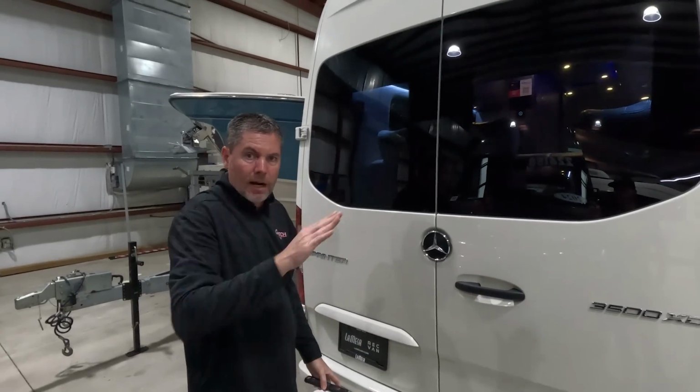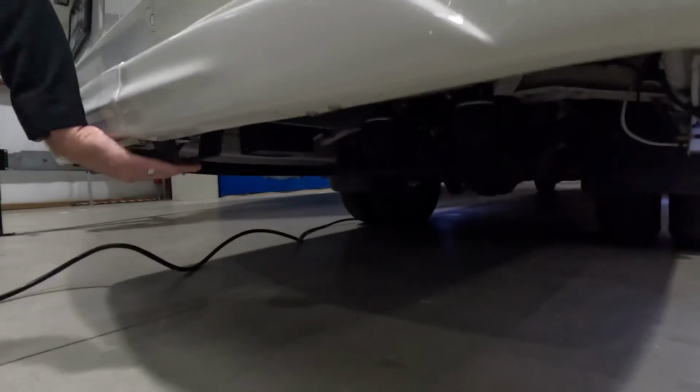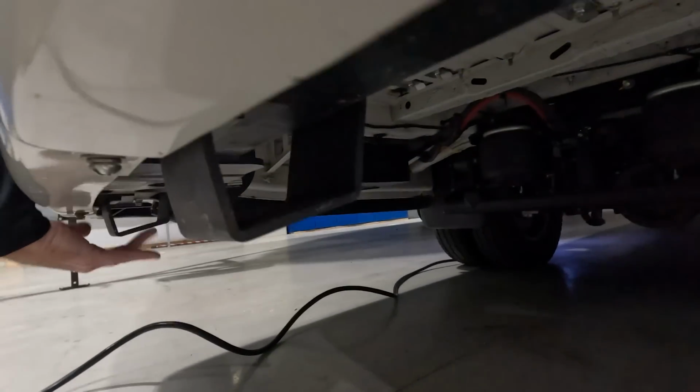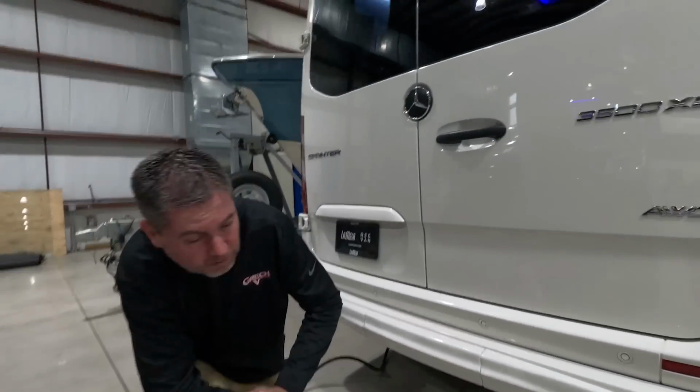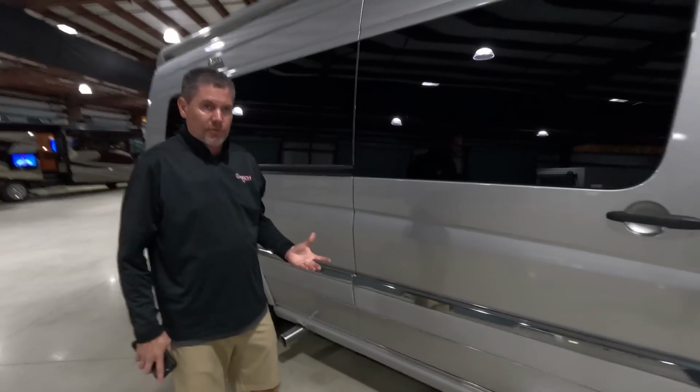One of the coolest things is a lot of people live on higher grades and have to go into a driveway that's on an uphill type thing. And you can see these two black pieces right here that are mounted into the Mercedes frame so that you don't ever damage your rear spoiler. Another reason you would spend that extra money on a Gretsch, you know, this is all about value and quality.